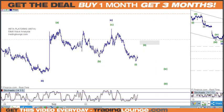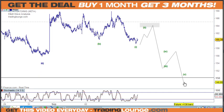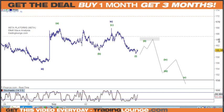So that's that. And where are we here with Facebook? So okay, the same thing with Facebook. This is just 100 ticks. So we're looking for an A wave, a B wave, and a C wave up here, and then down for 3, 4, and 5 to come down. Okay, so that's what we're looking for there.